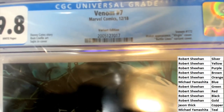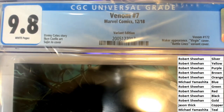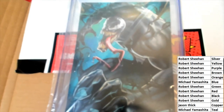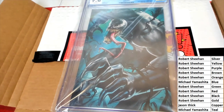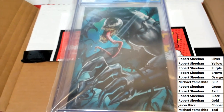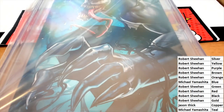Wow, there's a lot here to look at, special about this Venom comic book. There is a lot here to see. Artwork, special cover. Kind of comes out at you. I really like the 3D look. Wow. Brown hit in the break and scores.